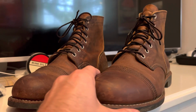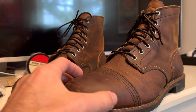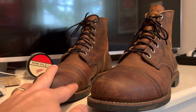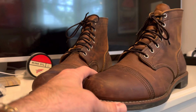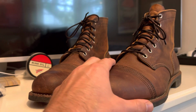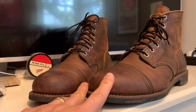Personally, I like the lighter color, but also I feel like even if you don't like the lighter color, they're going to darken up a little bit anyway. And my amber harnesses over the years, I've had them since 2013 or so, have really darkened, and I just feel like they're a little too dark for me. But the copper rough and tough got darker, but they still have that nice color shining through. So I'd recommend these over, but to each his own, whatever you like.